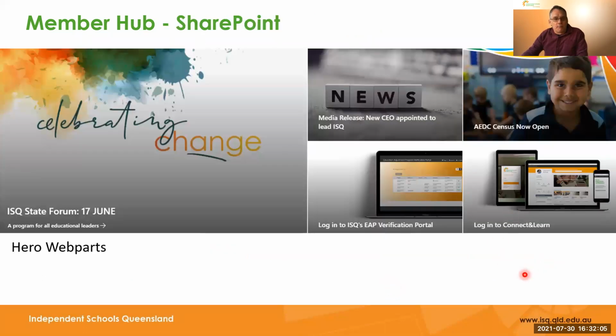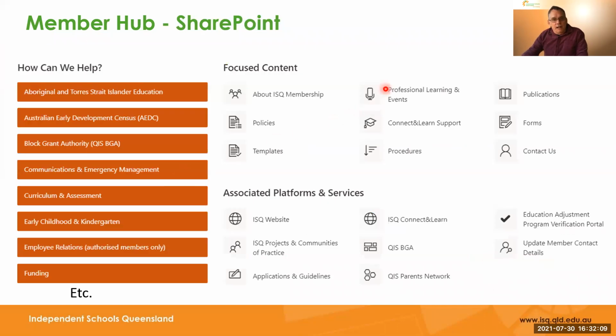This is what this member hub looks like. There's the hero web parts, marketing areas. There's the 2 focus type menus. And then this is just a sample of the much bigger menu, which is all our operational areas. Just wanted to get people to the place they wanted really quickly. And that's gone over very well.